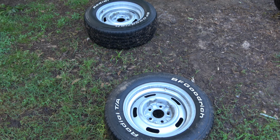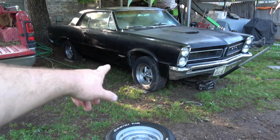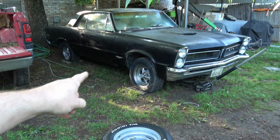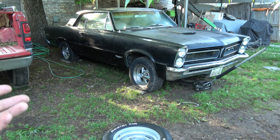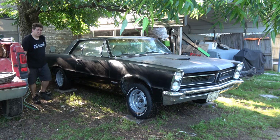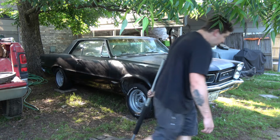These are gonna hold air and allow me to move the 65 around when I need to move it around, because this is not its permanent spot. I gotta move some things around, take care of some things, probably sell some things. And it is going to get under a carport no matter what. One thing out of the way at least.